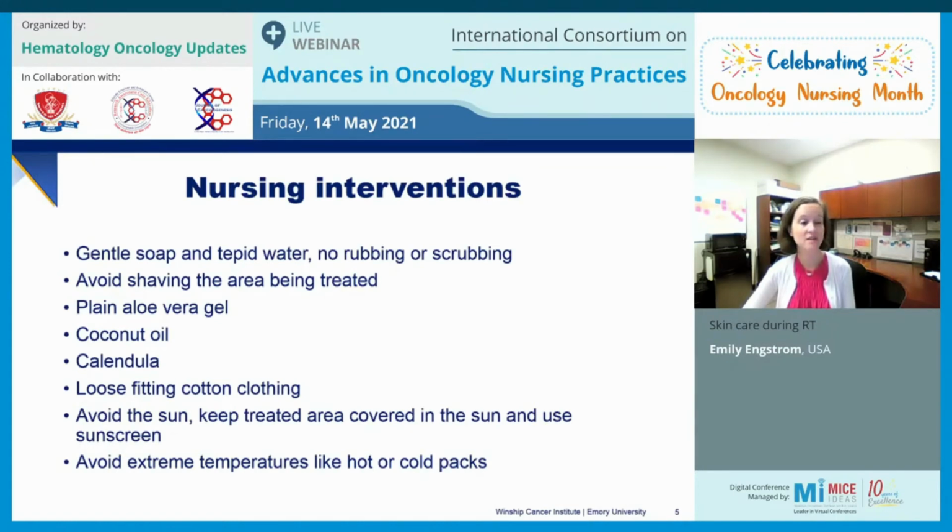Coconut oil is a fabulous product. Most everybody in the world has access to coconut oil. It's very simple. Coconut oil is known to have antibacterial, antiviral, and antifungal properties. So that can be helpful to keep the skin moisturized and happy. Calendula is another product. It's a plant that creates a good moisture barrier, and it absorbs well into the skin. And we've had some studies that have shown some benefit to using calendula.